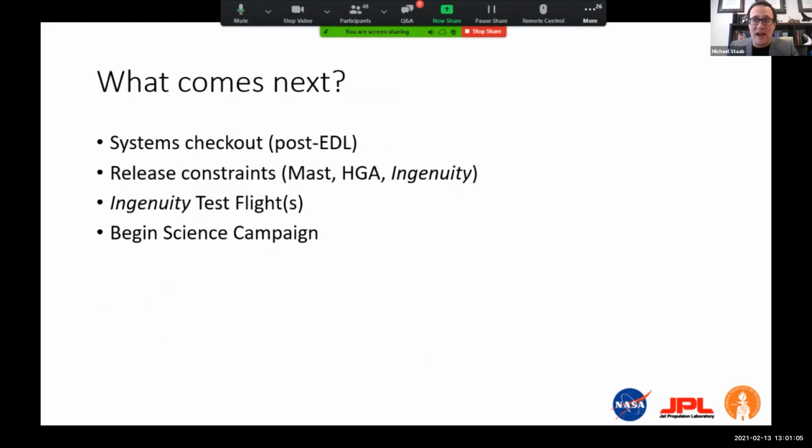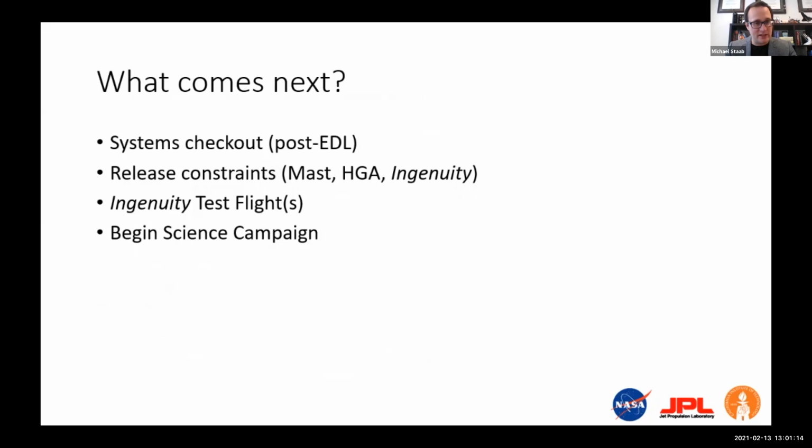So what comes next? After Perseverance lands safely, which it's going to do, the teams will go through a systems checkout phase. They'll check out all the systems post-EDL to make sure nothing got damaged on the way in. They will release the launch constraints. So for the mast, we'll release the launch constraint and raise the mast cam up so we can finally get those cameras exposed. We'll release the HGA so we can do high gain communications directly with Earth. We'll drop the cover for Ingenuity. We'll lower Ingenuity down onto the surface. We'll back away, and then they will do their test flights.